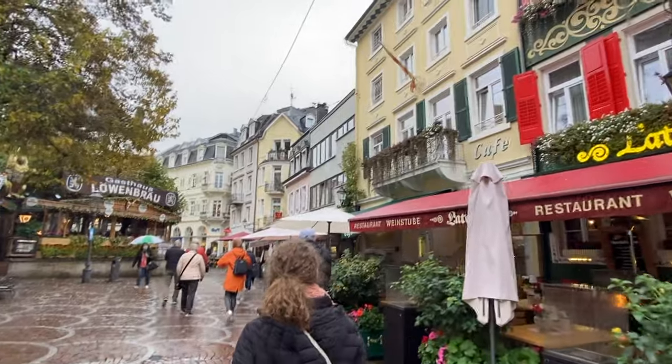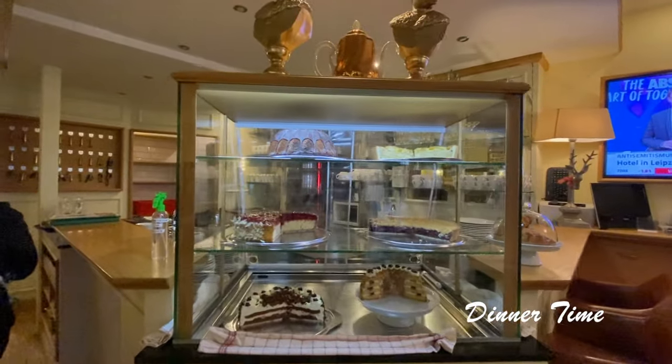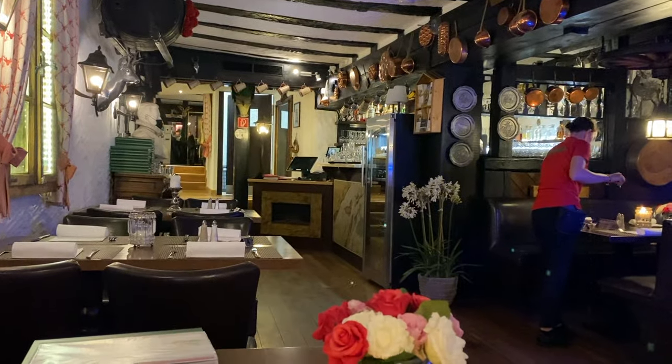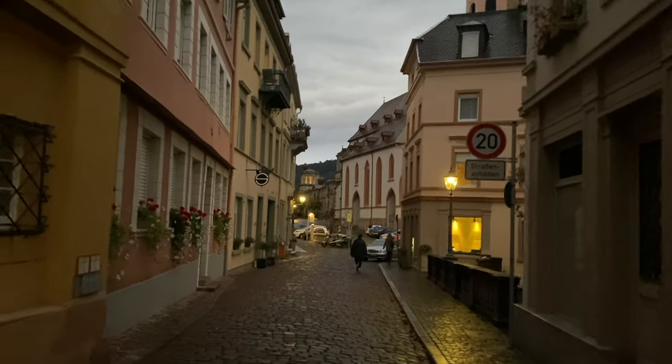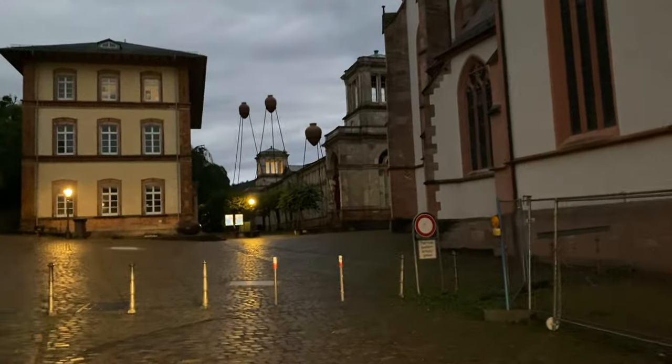Once back in civilization, we were getting a little hungry, so we found ourselves a classic German restaurant for dinner. We even got the chance to eat Black Forest cake in the real Black Forest. After dinner, we went on a little nighttime stroll through the village.